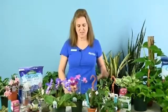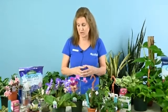So we covered that. Watering. These are the ones you're going to want to let dry down even more than the Philodendron and Pothos, and that's where we get into problems. You're going to want to keep them in smaller pots, and you are going to want to use really well-draining soil.